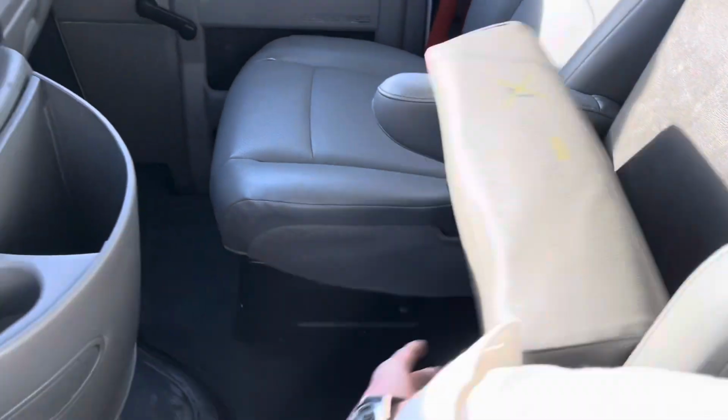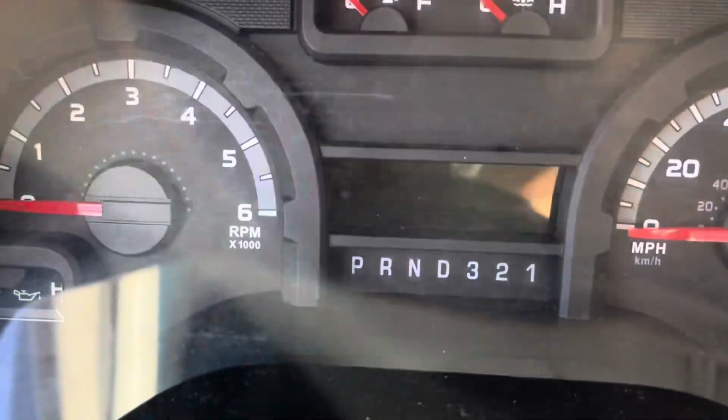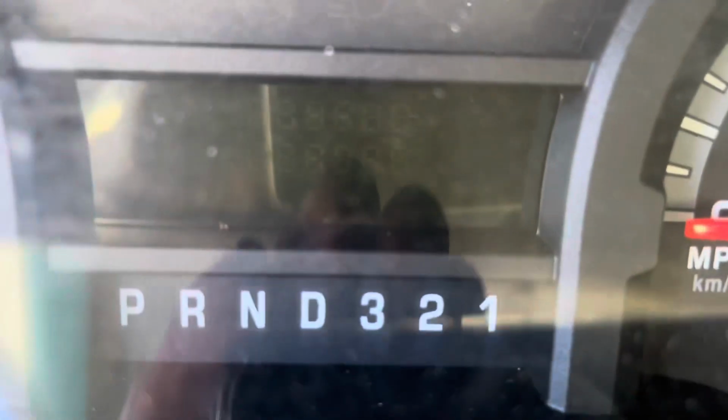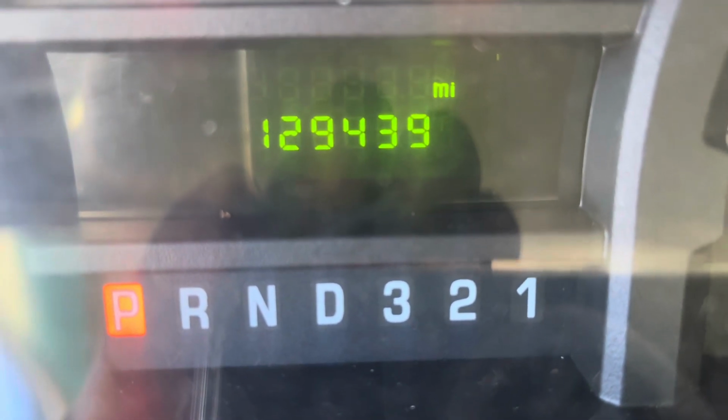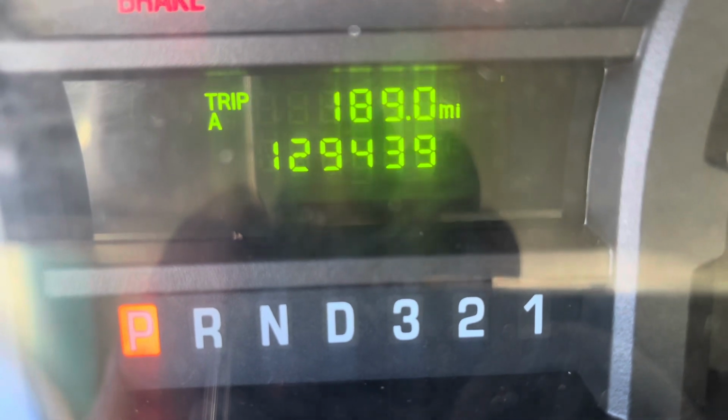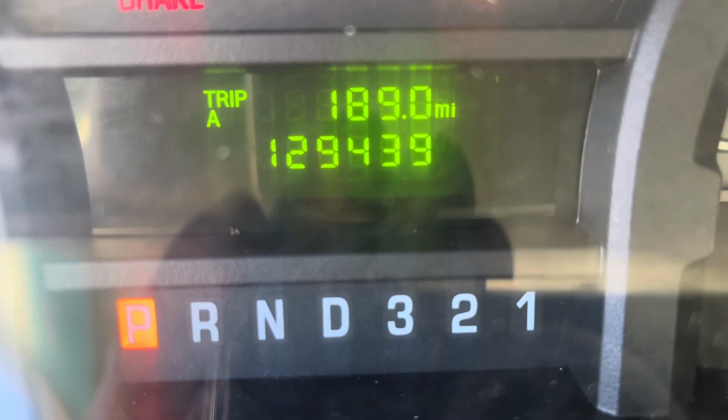Just comes right down. Let's start her up. Take a look at these miles over here as well. 129,439. Let's check out the engine.